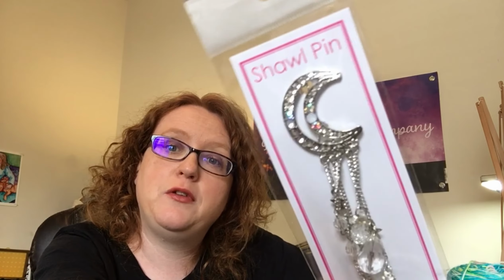What else did I get? Oh, I may have gone a little crazy. At Stunning String Studios, the one with the stitch marker I mentioned earlier, I got two shawl pins. This really cool dangly moon one, which I thought would be fun for dressy things. And because I just got a kitty cat, I thought it would be fun to get a kitty cat accessory, so I got a kitty cat shaped one. So I love that.